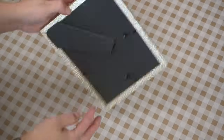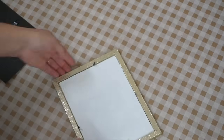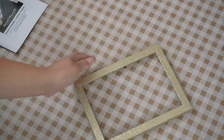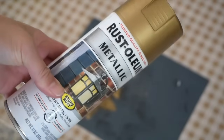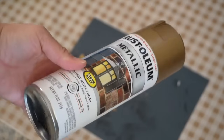All right, so we're going to steer away from all the ornaments for a minute and we're going to do something with this frame. We need a little bit of variety in our life. And I'm going to take away everything and set the frame apart. And I'm going to use that same spray paint that I used earlier. And I'm going to give this a little bit of a makeover.